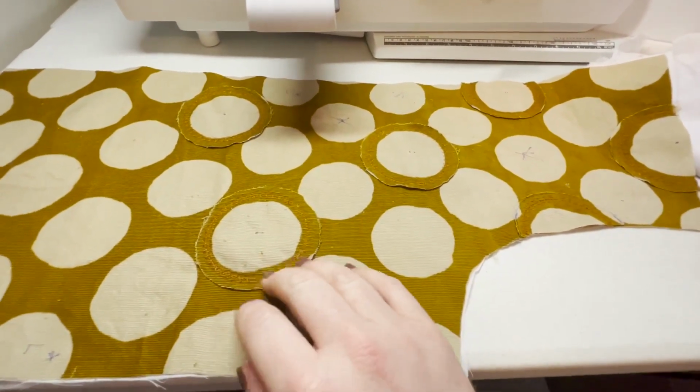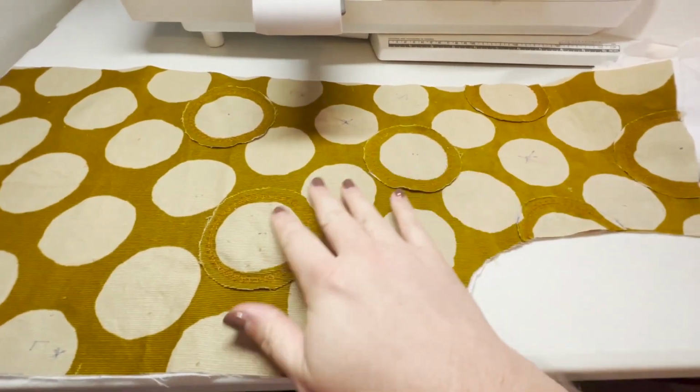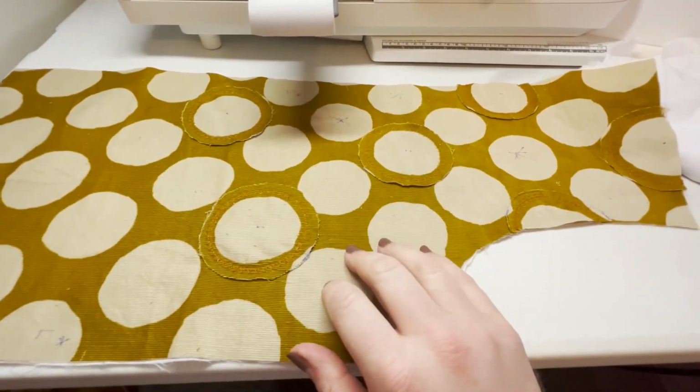I'm going to go find some other fabrics that I can put with this and try to take the place of that yellow. So that's the next step.